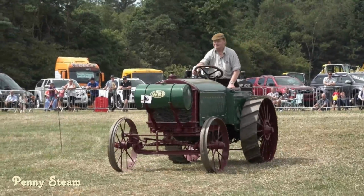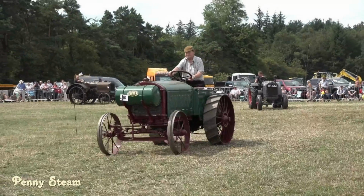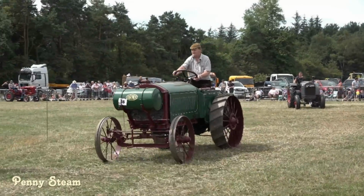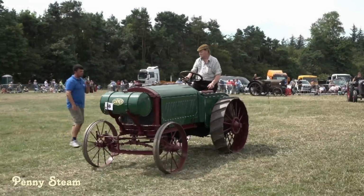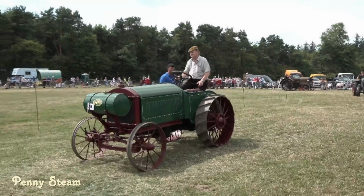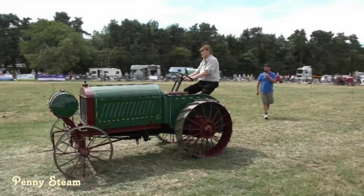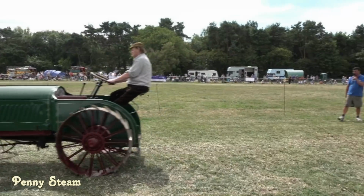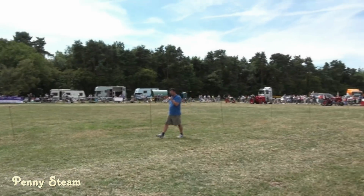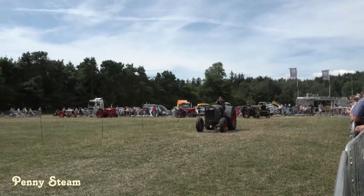A very rare Garner tractor here, 1919. Henry Garner started importing these from the States about 1916. There's only 2 of these in Britain. This has spent 25 years of its working life running a corn mill down in Devon, I think it is. Derek's had this a number of years. Totally immaculate engine-wise, really nice. Petrol paraffin: start it up on petrol and turn it over to paraffin once it's warmed up.